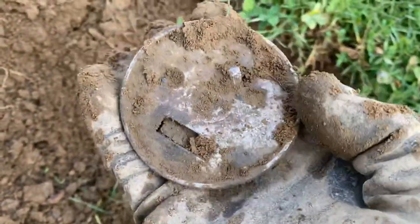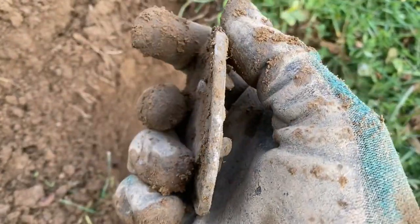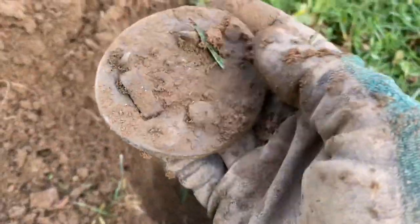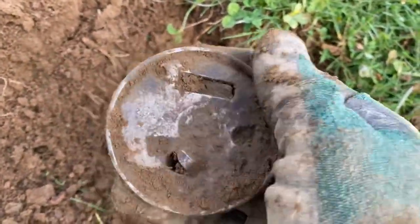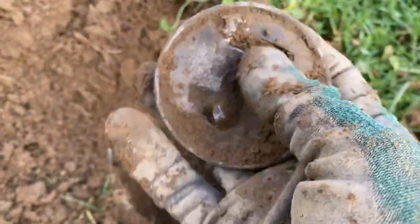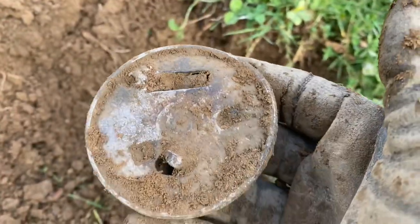What do we got here? I don't know. It had me going for a second. I saw this ridge and I'm like, ooh. I don't know, it's junk. 29:30 though. I thought it was going to be a quarter. It wasn't, obviously. Anybody who knows, let me know on that one.